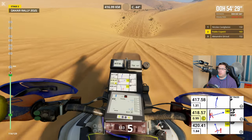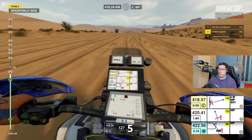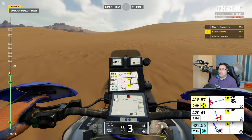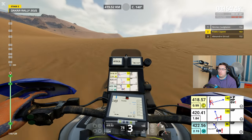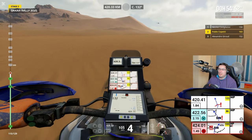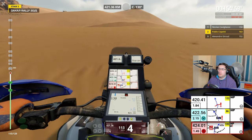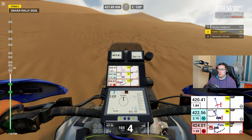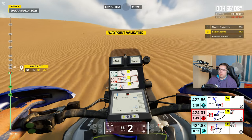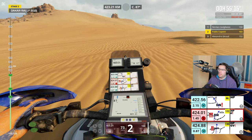Right, back onto the road. Smooth transition. And then we're off-road again. There we go. Oh, bit slow up there. Yeah, and it's like they maybe stopped at the waypoint there. Come on, power! But there's some 30Ks to go.